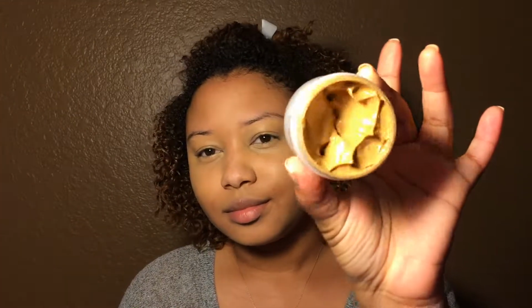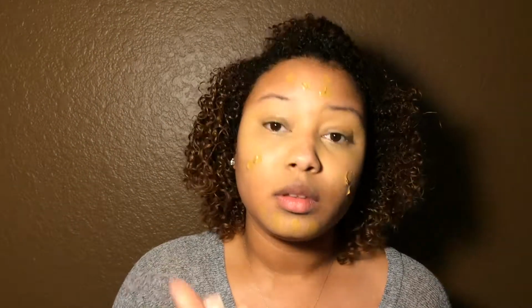So I have recently been hooked on this tinted moisturizer. I saw it in a video here on YouTube. It was Lipstick and Curls. I love her videos, I love her channel. But I was watching one of her videos and she used this tinted moisturizer as a foundation, and I love it.